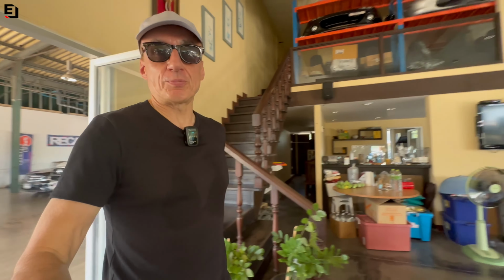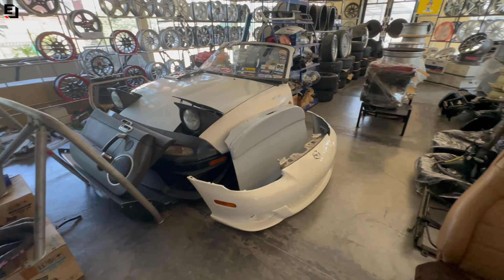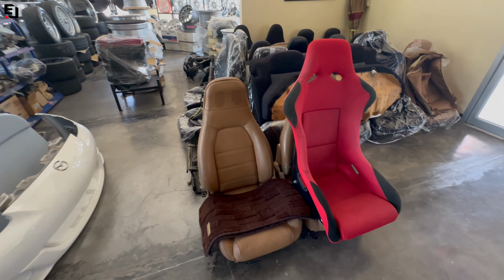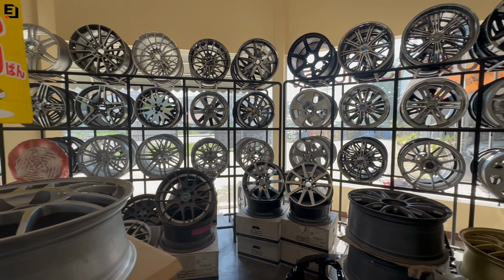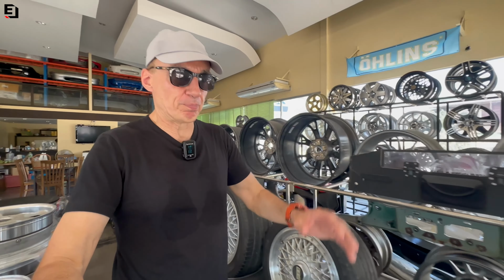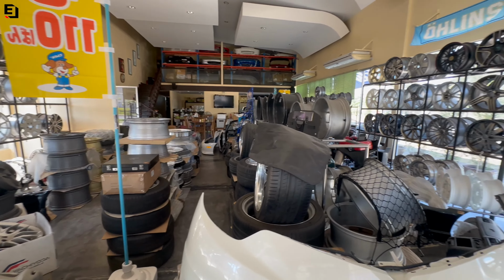I'm just going to take you for a quick peek into this place, because man, there are so many wheels, accessories, seats. There's a whole MX-5, and you can see all the lights, all the JDM stuff, all the JDM wheels, bonnets, bumpers, aero parts. Man, this place is absolutely rammed. I'm really gonna have to come here one day, make a whole video on all Ern's cars, because he's got such a cool collection of cars, and dig into this garage.